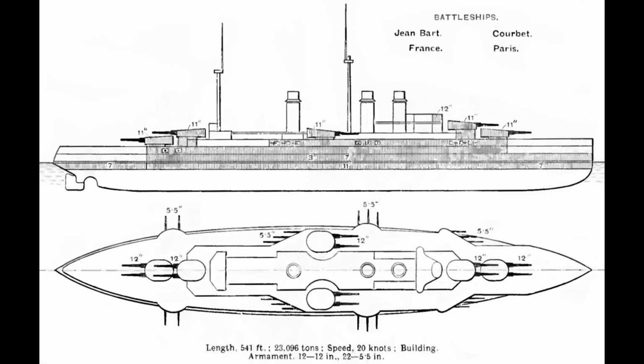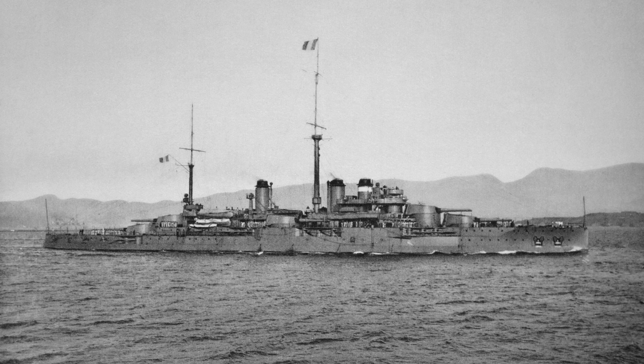counterparts. At 25,000 tons fully loaded, the main armament consisted of 6 twin turrets carrying 12-inch guns, a pair super-firing forward, another pair super-firing aft, and one on each side. This gave them a heavier broadside than first-generation dreadnoughts, but the use of wing turrets meant the overall firepower was somewhat less than most second-generation ships.